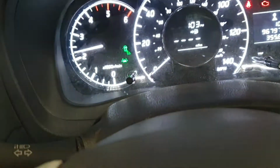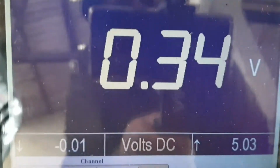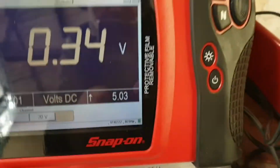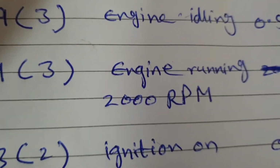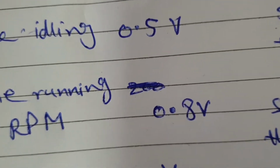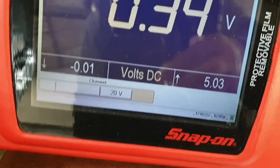Okay, as you can see, the engine is at approximately 2200 RPM, and the diesel particulate filter differential sensor output is 0.34, which is below the manufacturer specification. The manufacturer specification says that at 2000 RPM the sensor signal output should be 0.8 volt. As you can see, it's 0.34, while the RPM is higher than 2000, approximately 2500.